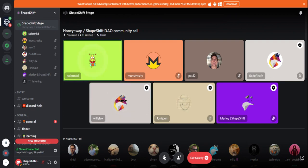So it's pretty cool. It can be used for curation, for example, curating NFTs, or it can be used for prediction markets if there is any dispute afterwards. So things like that.